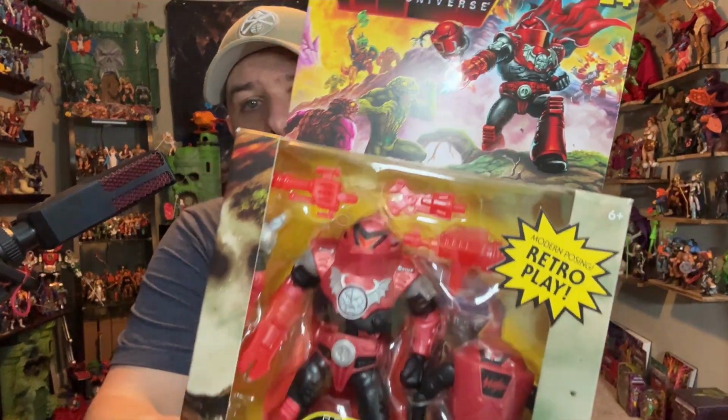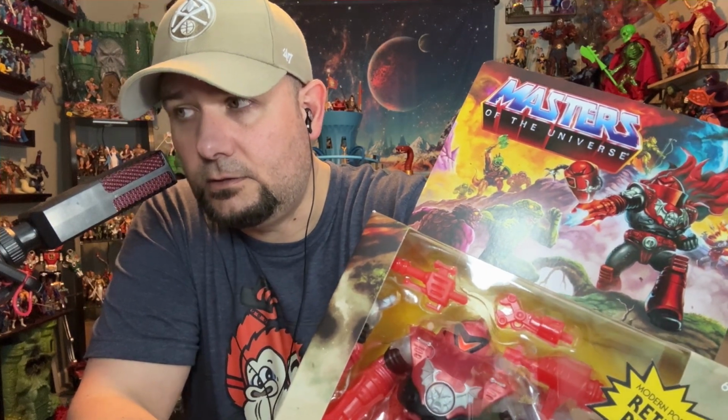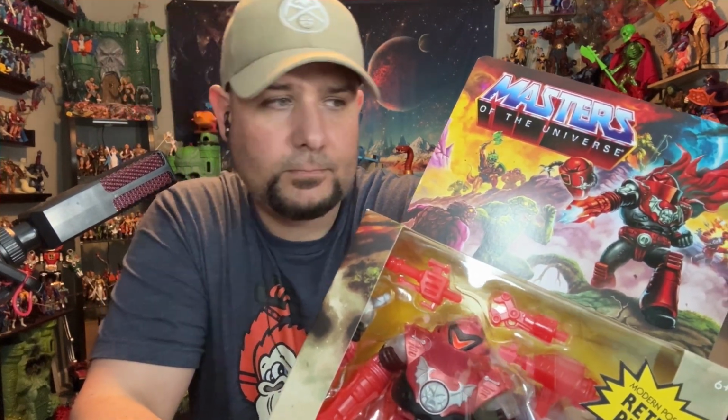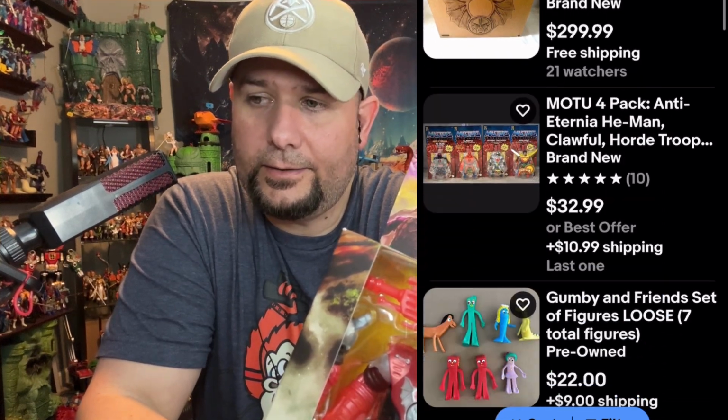So yeah, it's got the candy apple. We'll go through the whole figure. We'll check out all the differences between that and the standard Horde Trooper. I unfortunately, and if anybody has any that they need to get rid of, just hit me up, I do not have the 4-pack. That is one that I've missed, and right now I think it's kind of super inflated on eBay.